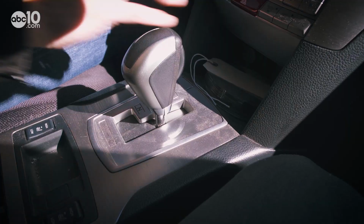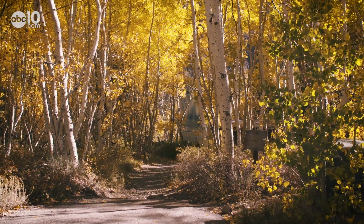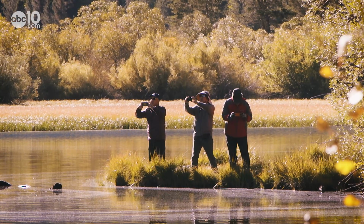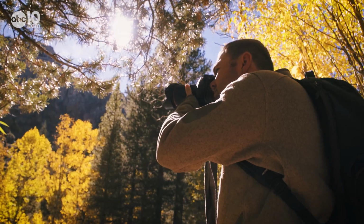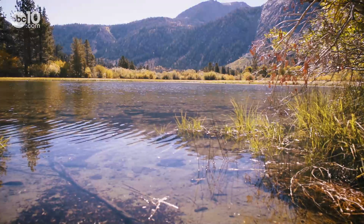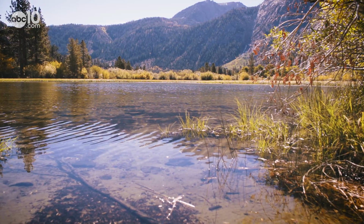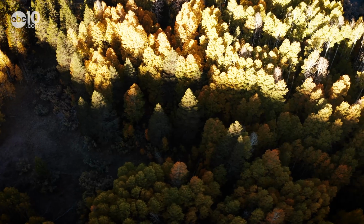As you wrap around Silver Lake, there's a pull-off that leads you to a grove of Quaking Aspen. Be warned, you will run into other photographers waiting for the morning sun to hit the trees at just the right angle. Truly, when you're trying to capture fall colors, you're really trying to chase light. That means you're getting up really early and you're staying out almost all the way until dark, or you're playing somewhere in between.